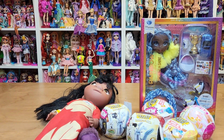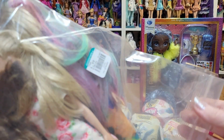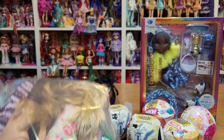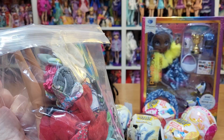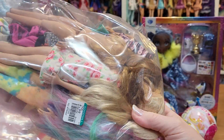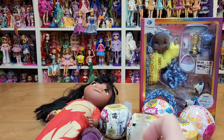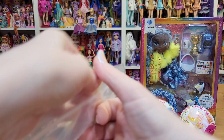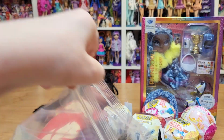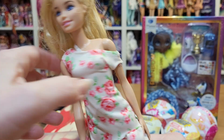Okay, and then also at the Goodwill, I found this pack of Barbies for $4.99. Let me get the tape off. Okay, I think I got this bag because it has a lot of clothes in it. I'm not too sure about the dolls, but I think I got it for the clothes. Let's look at the dolls first. We have this little Millie here.